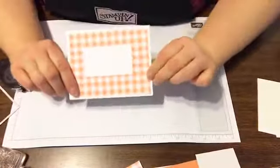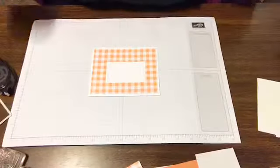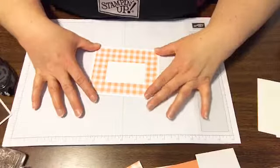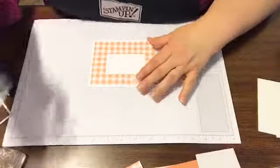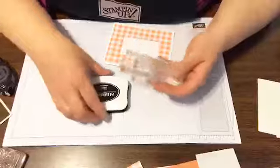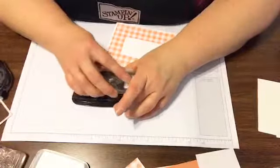Okay, so here's my card so far. Now the first thing that I'm going to do is my words. Okay, so there's a stamp in here that says, thank you so very much. So I'm going to ink it up.